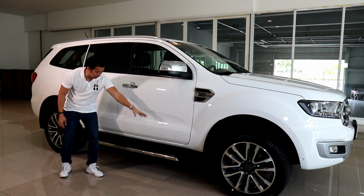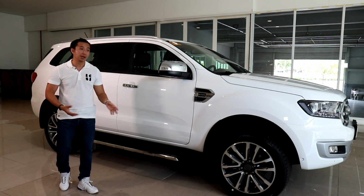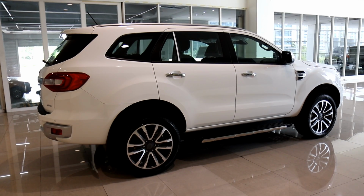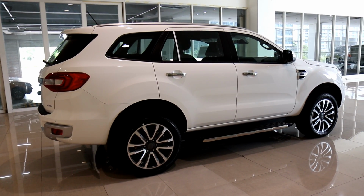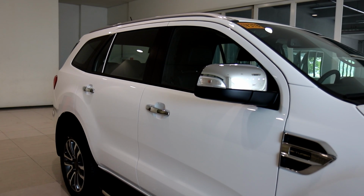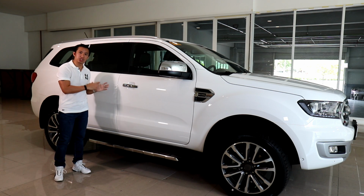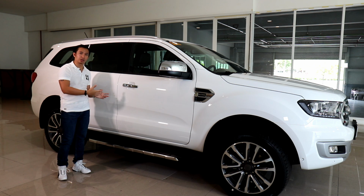Anyway, you also get this large step board here that helps you climb into the Everest. And I did say climb because as you can see, the Everest is one of the largest mid-size SUVs you can buy in the local market. It's so large that the belt line of the window is so high that it looks like the windows are so small. But trust me, the windows are not small. The truck is just tall. Or maybe I'm just small, that's why it looks so tall.